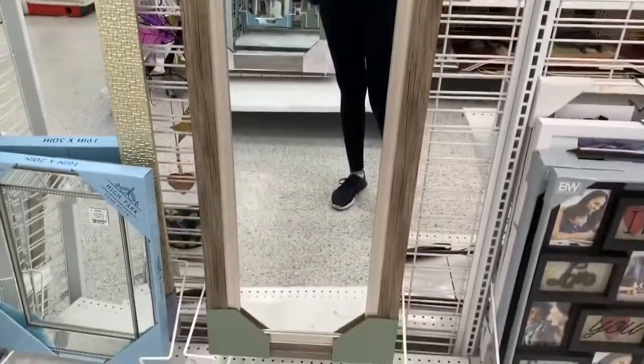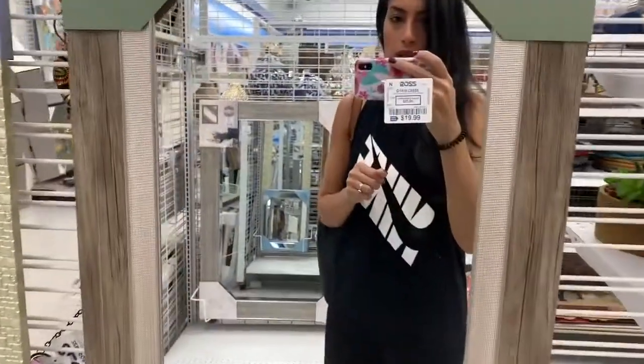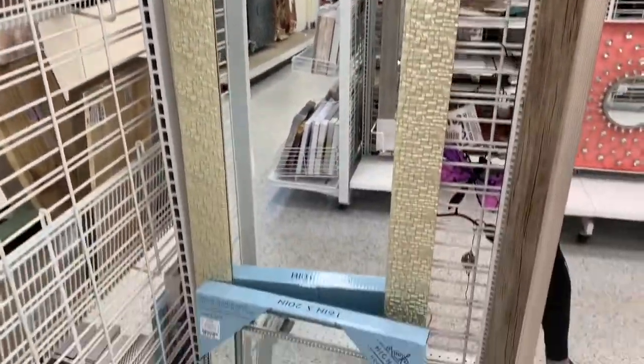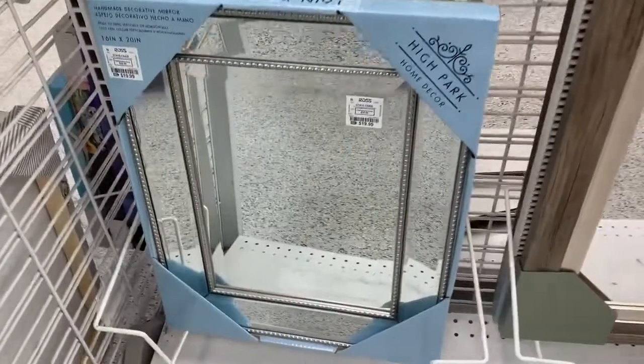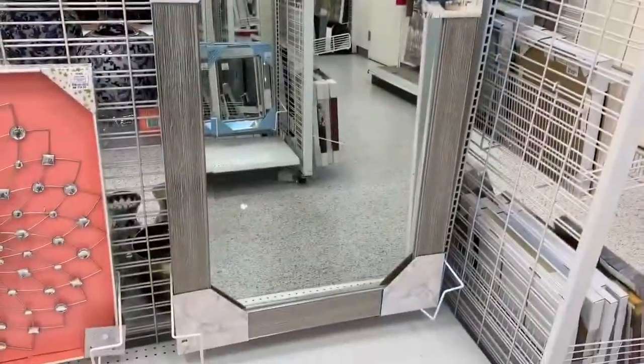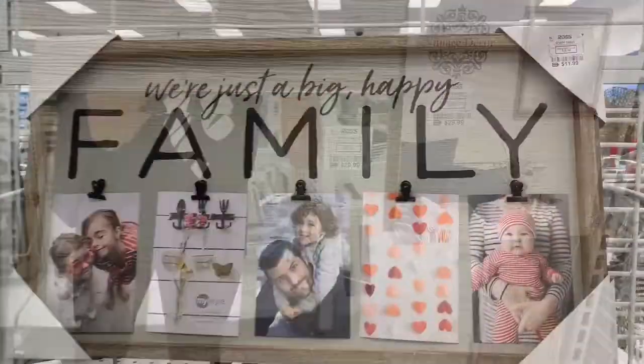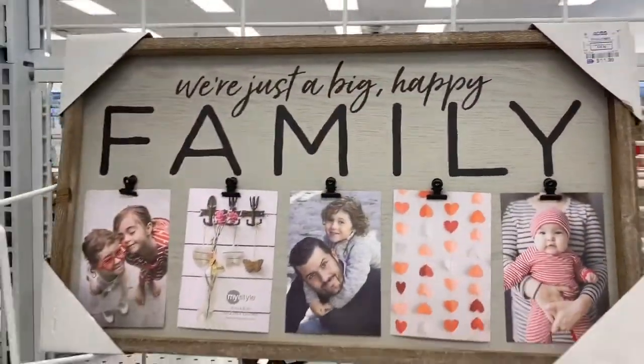These are the floor length mirrors that I wanted to show you guys. These were definitely perfect for my room. I want a new floor length mirror because the one I got from Kirkland's is damaged in the corner, and those two were only $19.99, which I think is a really great deal. Found this one. This one's a little bit larger, and that one was $29.99.